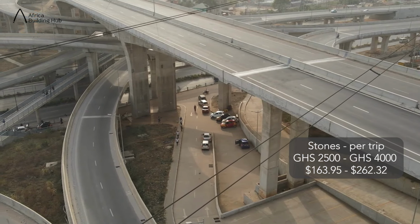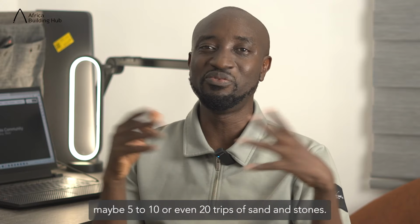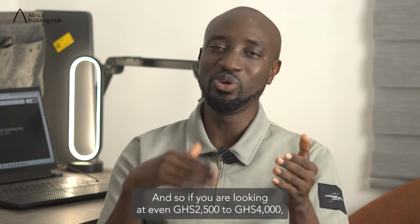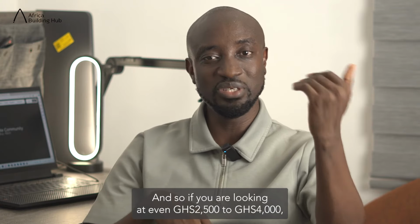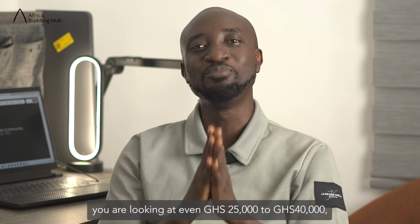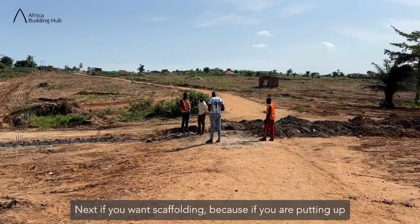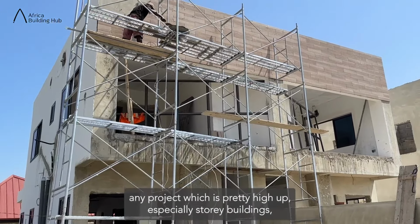Again, if you want stones, you can get it between 2,500 to as high as 4,000 cedis per trip. And for your building project, you're going to need maybe 5 to 10 or even 20 trips of sand and stones. And so if you are looking at even 2,500 to 4,000, you're looking at 25,000 to 40,000 cedis on sand or stones alone.